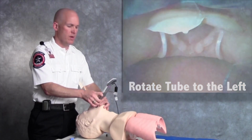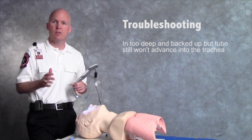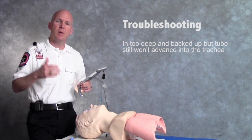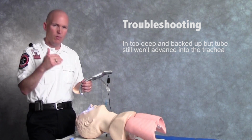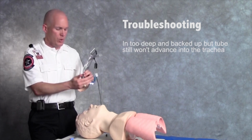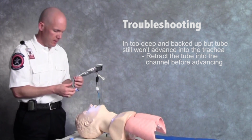So the next comment that we get is, well, I was too deep, and I started to advance the tube and realized that I was too deep. I backed out a little bit. I now have the view, but I still can't get the tube to go in. So more than likely what happened is you overextended, you went ahead and tried to pass the tube. When you repositioned, you didn't reposition the tube also. So you need to back it up and try again. So let me demonstrate that.